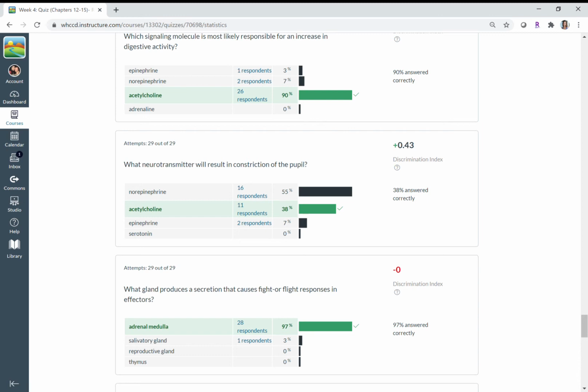So norepinephrine is the neurotransmitter that's responsible for our sympathetic nervous system, and acetylcholine is the neurotransmitter that's responsible for our parasympathetic nervous system. Parasympathetic nervous system is responsible for our rest and digest, and acetylcholine is the neurotransmitter for that. Norepinephrine, being our sympathetic nervous system, is responsible for fight and flight. So this is activating our sympathetic nervous system. So if we need to fight a bear, we need to be able to see better to do that. Especially in dim lighting, we need to see better. We need our pupils to dilate. If we're going to fight a bear, that would be norepinephrine.